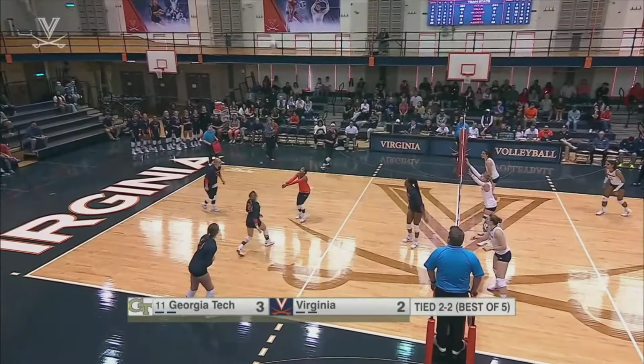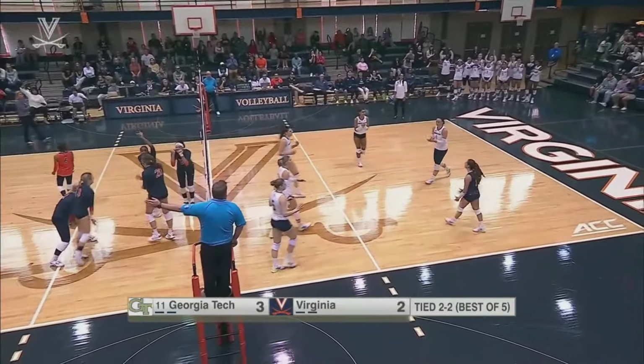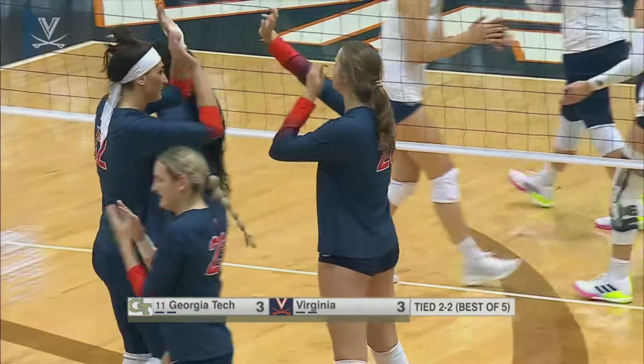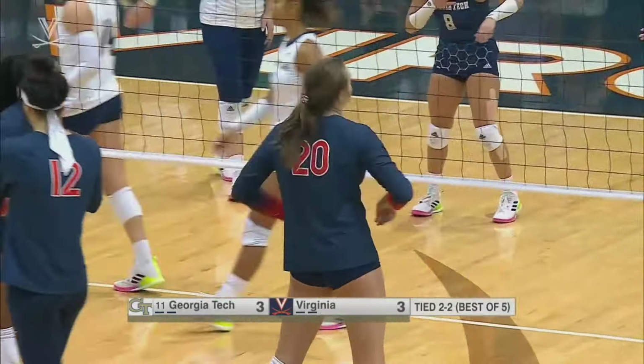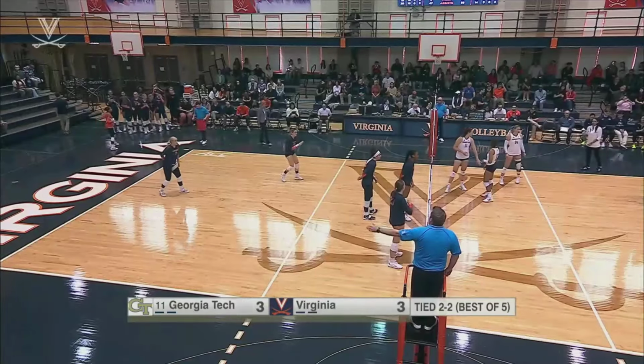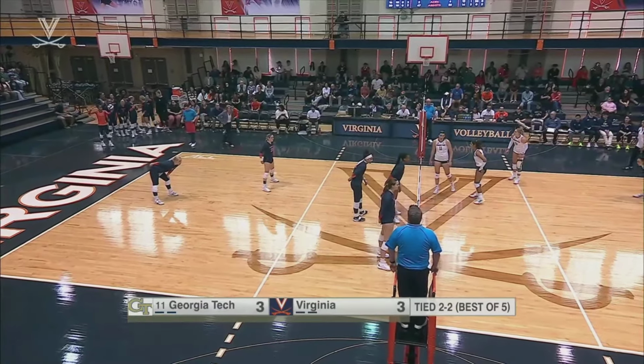Near side swing, Bertolino couldn't get it. Gamillion with a bump set. Wilson lets it fly. Virginia gets the point. Chloe Wilson with her 10th kill of the afternoon, the 4th one to hit double digits in that category for the Wahoos tonight.